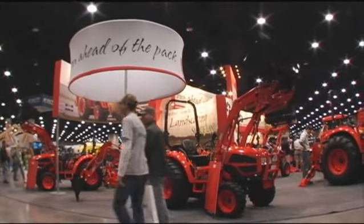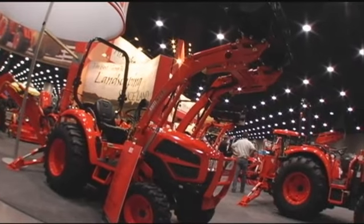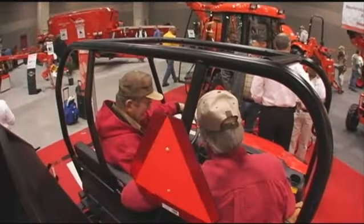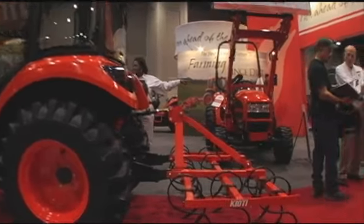This is my sixth year at the National Farm Machinery Show, and being with Coyote, it's always a great event. A lot of turnout. This year is no exception. We've had a lot of traffic here, as you can see behind you. It's always a good show, good people from a variety of states, coming from as far away as Canada as well. We brought a variety of tractors from 20 to 90 horsepower.